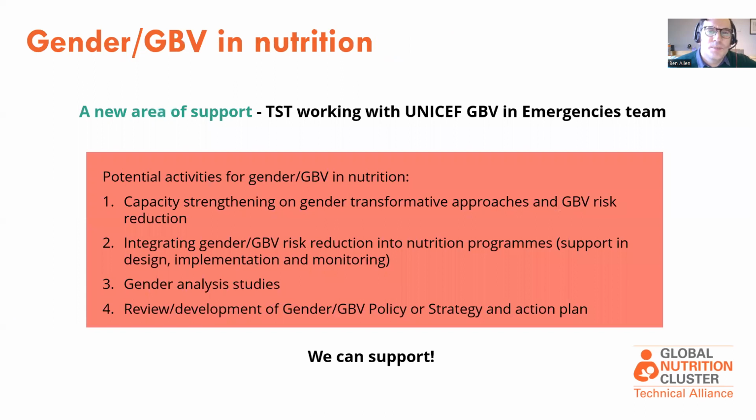And a new area of support that we're currently working on with UNICEF's GBV in emergencies team, and that we want to advertise and generate demand for, because we believe there is an interest in developing this area of work at program level, and we're here to support you with that. This could be capacity strengthening on gender transformative approaches and GBV risk reduction. It could be integrating gender or GBV risk reduction into nutrition programs. We could support with a gender analysis study, or review or development of gender and GBV policies, strategies or action plans.